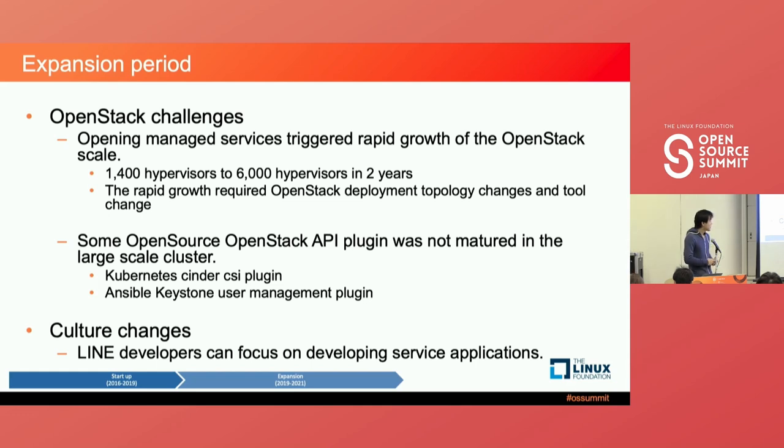The second problem we tried to solve was that some open source OpenStack API plugins were not mature in large-scale clusters. For example, Kubernetes has a CSI plugin to manage persistent volumes, and the CSI plugin provides Cinder support. However, the Cinder support makes lots of OpenStack API calls, even though the tasks are not completed or are still in the middle of progress. The same situation happened with the Ansible Keystone user management plugin. It doesn't handle over 20,000 users inside the Keystone data.